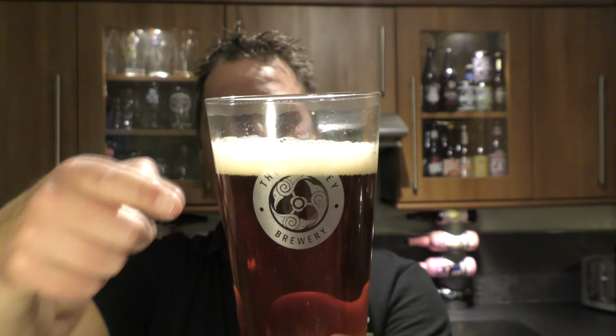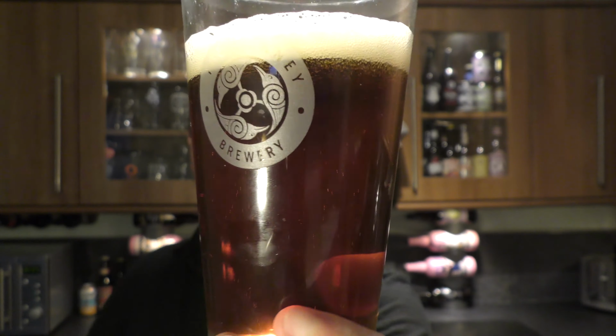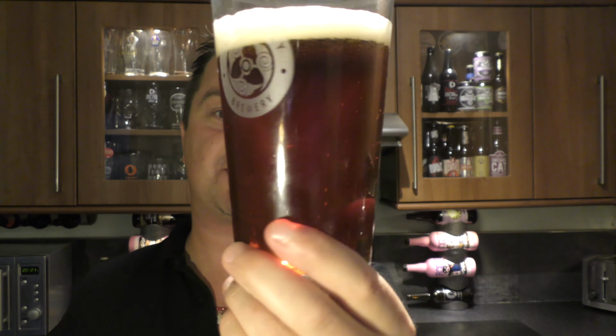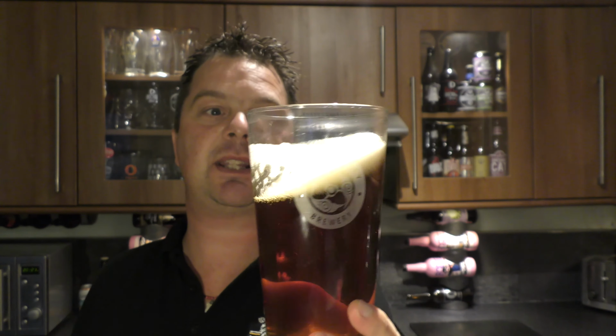But yeah, this is a one finger, slightly off-white head. Nice levels of carbonation, most definitely a red ale. You can see that just by looking at the beer. It's a well-presented beer. It looks very nice in the glass. Should we get the aroma? And you get that typical red.